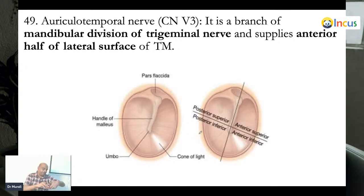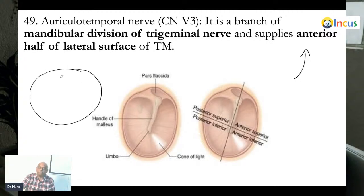Now, if you look at the auriculotemporal nerve. What is the auriculotemporal nerve? It is the branch of the mandibular division of the trigeminal nerve, and it typically supplies the anterior half of the lateral surface of the tympanic membrane. Okay, tympanic membrane, you imagine one side towards the middle ear, one towards the external ear. So we are talking about the anterior half of the lateral surface of the tympanic membrane supplied by the auriculotemporal nerve.